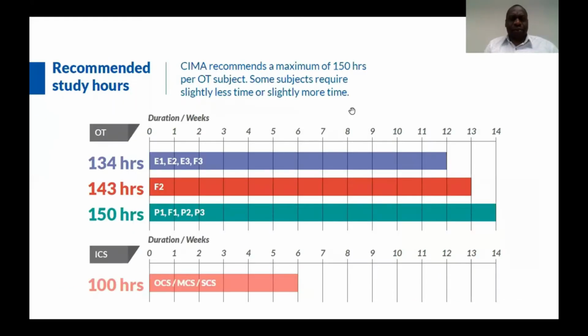So as we can see here, we have got some other subjects that are heavier than others. CIMA recommends that you use about 150 hours for each OT subject. I think by now we know what OT is: objective test, OT subject. For your heavier subjects, you have your P1, your P2, your F1, and the lighter subject that you have is your E.